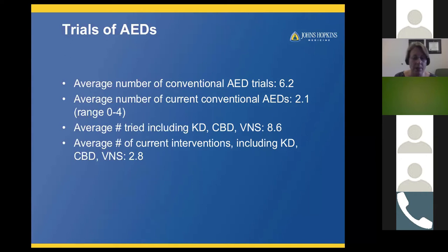So, for example, I was a little bit surprised that not a single girl was tried on felbamate. Felbamate is one that in adults can cause fulminant liver failure, so there are a lot of hoops to go through to try it, but that liver failure is essentially never seen in children and it can be a very efficacious drug, and no one has been tried on felbamate. So I was a little bit surprised by that.